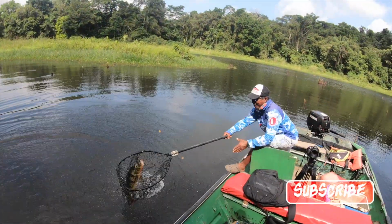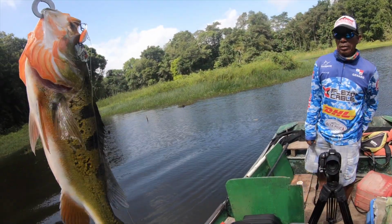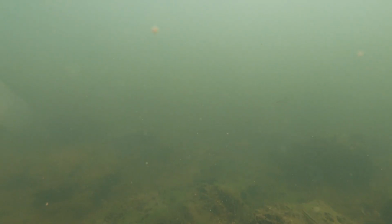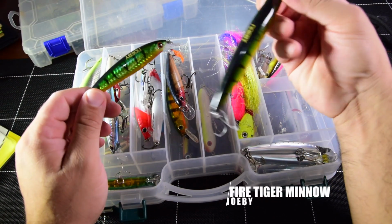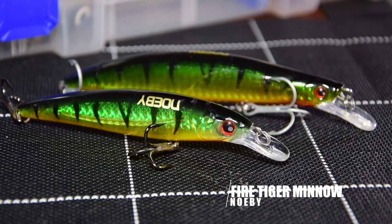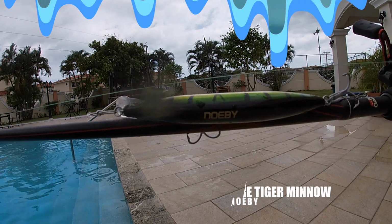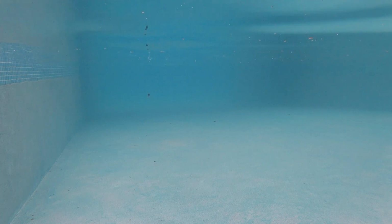Some lures come with BBs inside that cause an even bigger vibration to attract fish. Listen to the sound it makes. Another similar lure is the Noeby Fire Tiger minnow. You can steady retrieve or treat it like a jerkbait.